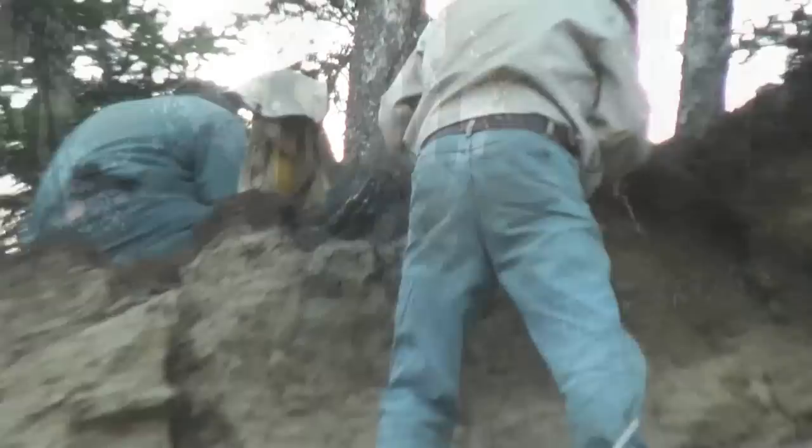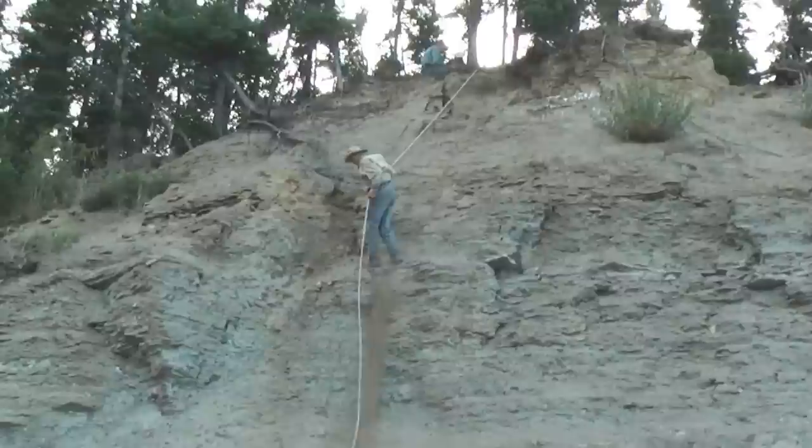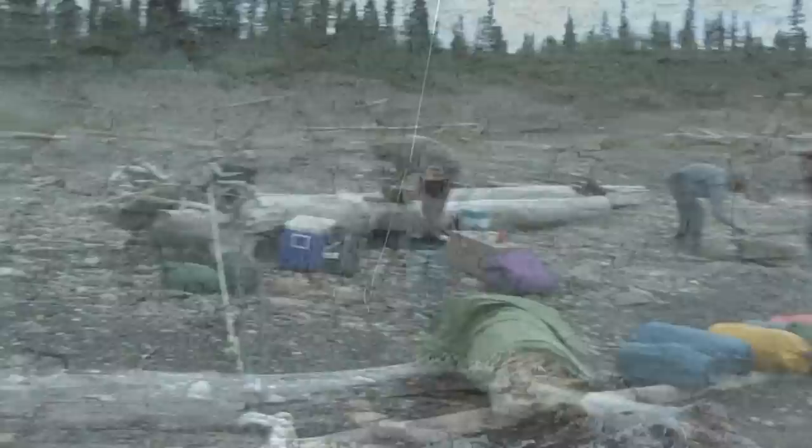It's easier to go right down, and so that's what I'm doing here. This is tricky because there's no harness. Hard on the hand. Other than that, oh, yay! I holler to let Keith know he can take the rope.